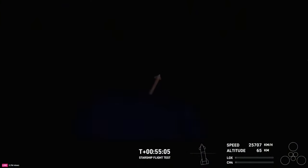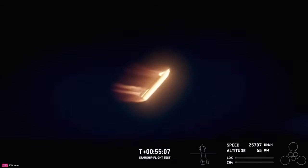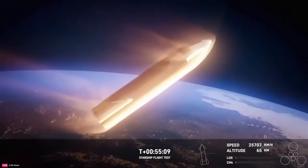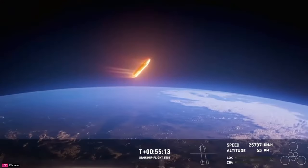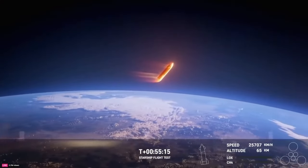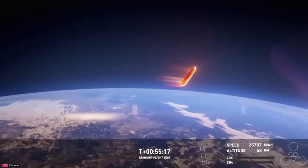We're doing that, again, because when we go to the Moon, when we go to Mars, there's not going to be a runway there for us. And so that propulsive landing is going to be really important. This is an animation of pretty much what we were just watching on actual Starship video, which is pretty incredible.